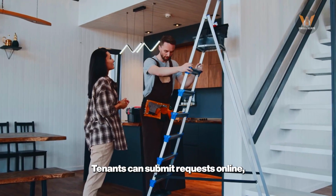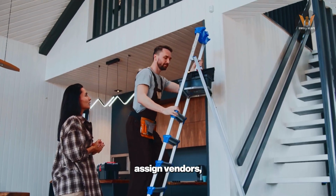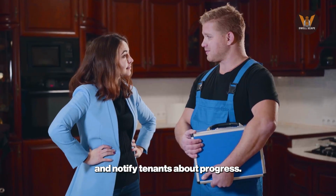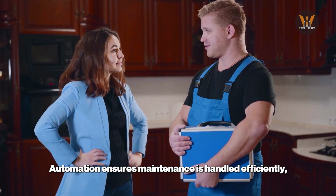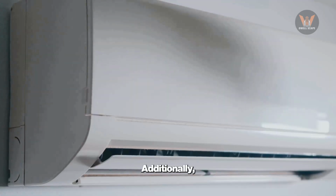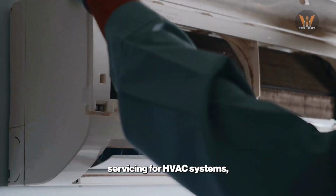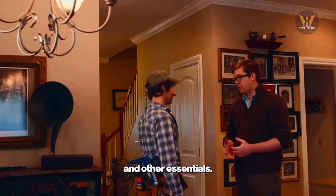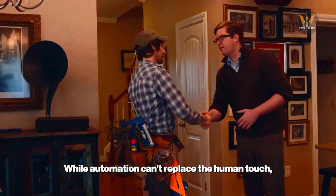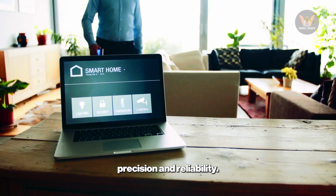Tenants can submit requests online, and the system can prioritize tasks, assign vendors, and notify tenants about progress. Automation ensures maintenance is handled efficiently, reducing tenant complaints and protecting your property's value. Additionally, you can schedule routine inspections or servicing for HVAC systems, smoke detectors, and other essentials. While automation can't replace the human touch, it handles time-consuming tasks with precision and reliability.